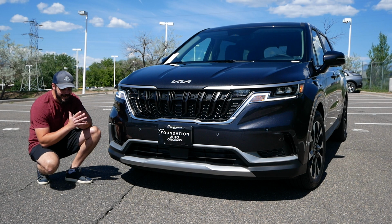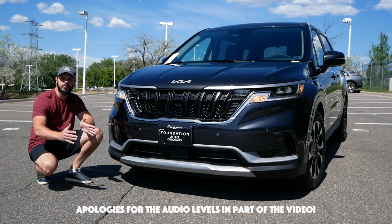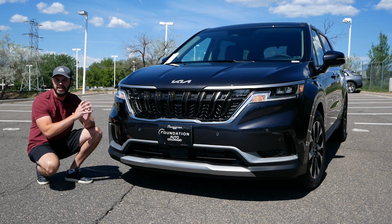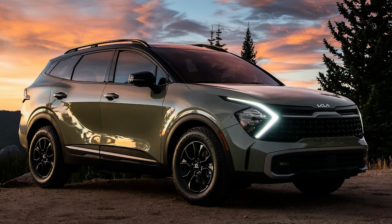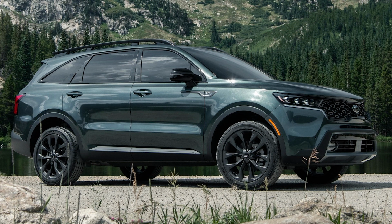Personally, I think Kia is on a roll when it comes to design right now. Their entire lineup just looks so fresh and clean. They have a bunch of different variations of their identity. For example, the Sportage looking very much smoother than the Sorento, and the Carnival right here.